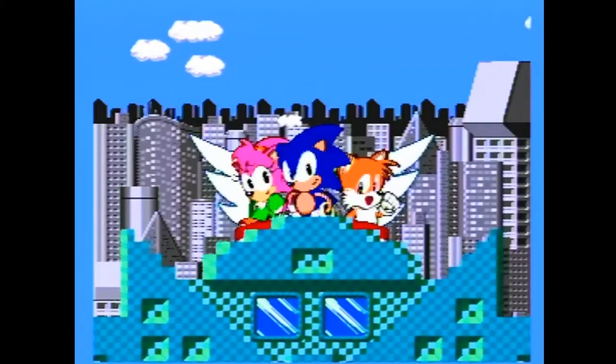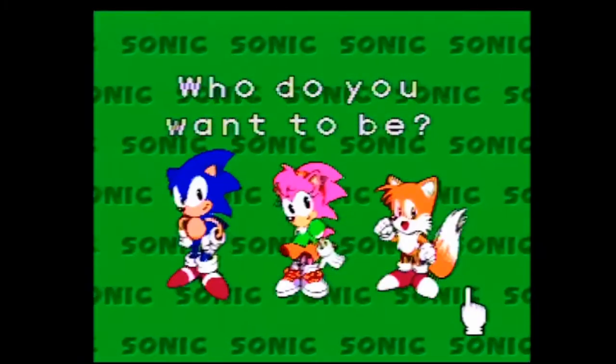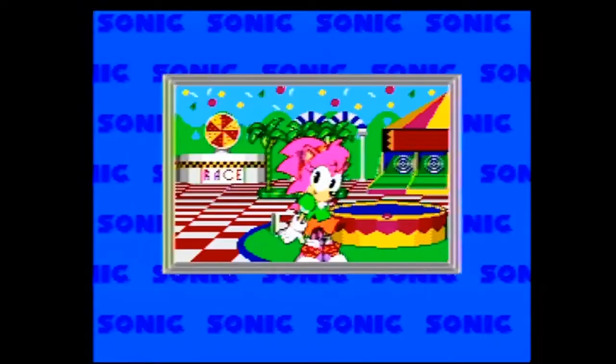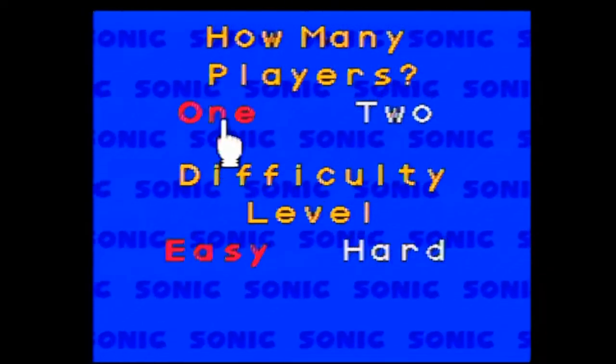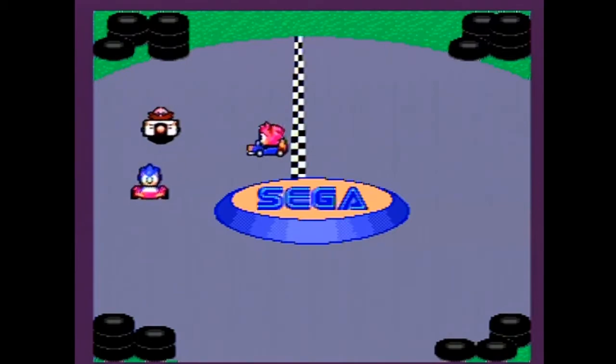The final game, and the one I was most curious about, is Sonic the Hedgehog's Game World. It lets you play as either Sonic, Amy, or Tails. I mean, I've had enough of playing as Tails today, so I guess I'll go the route of Amy. It's just a mini-game collection, but there's not really a central theme to this one like the Ecco or Tails games, just games.